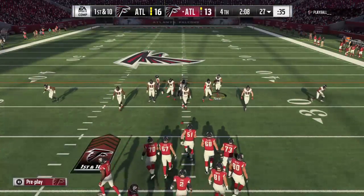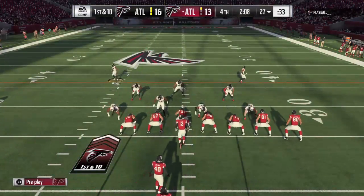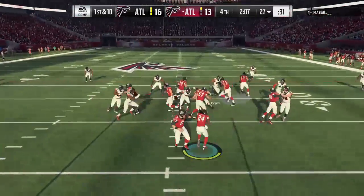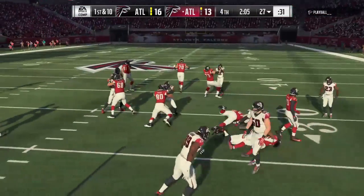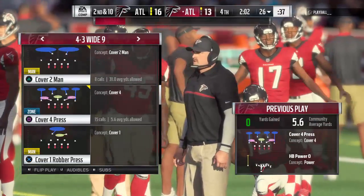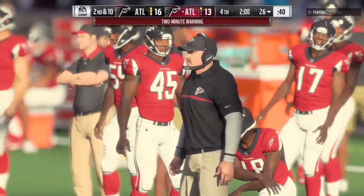And when you start plotting for this drive, when you start thinking to yourself, okay, what are we going to do? You don't go away from what you did before because that worked, but you have to be prepared for wrinkles and counters because you know they'll make some adjustments. And for one of the few times here today, this run's not going to go anywhere.